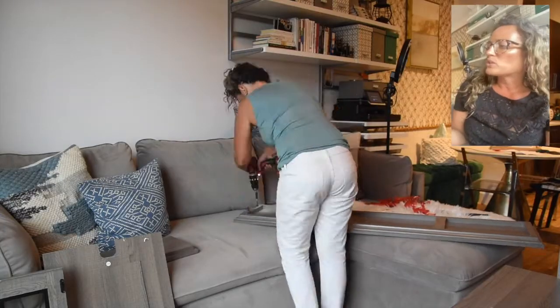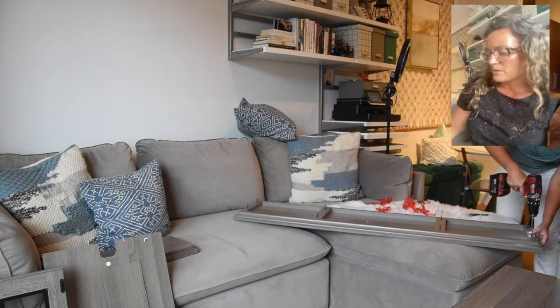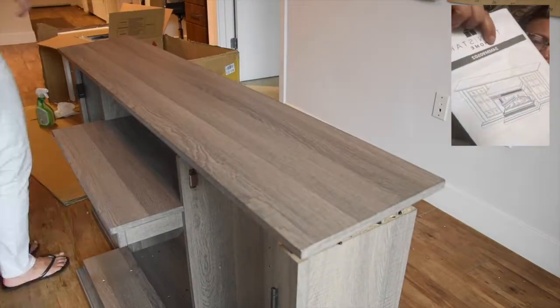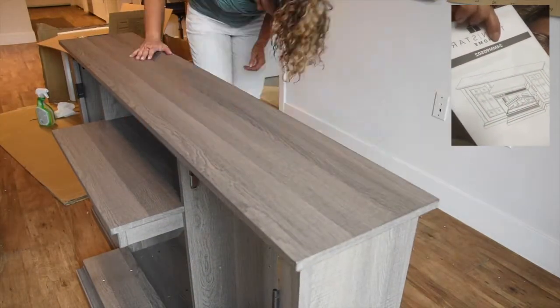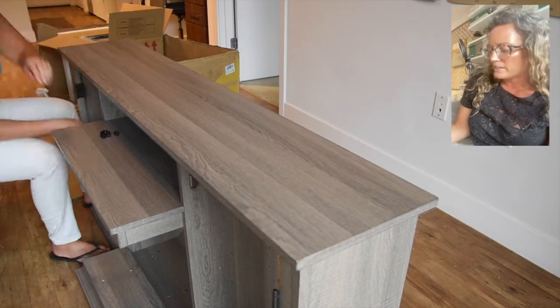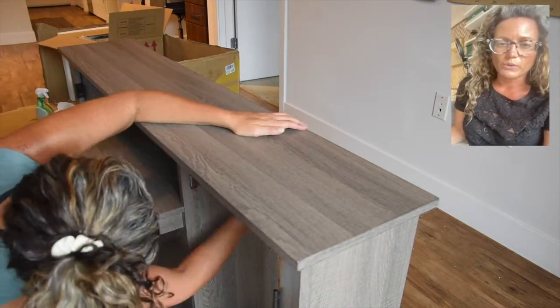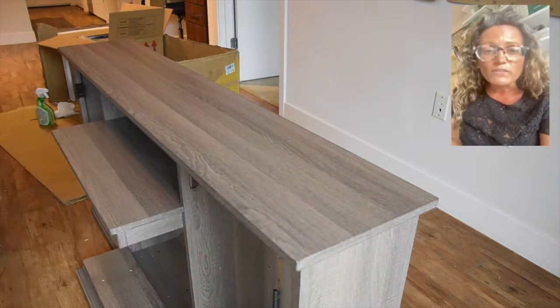This is from Twin Star Home, and it is this model number here. So when you do see it and you like it, you can come back and just copy that model number. I got it on sale. I also got it on discount because of my wholesale pricing. And I got it from Wayfair.